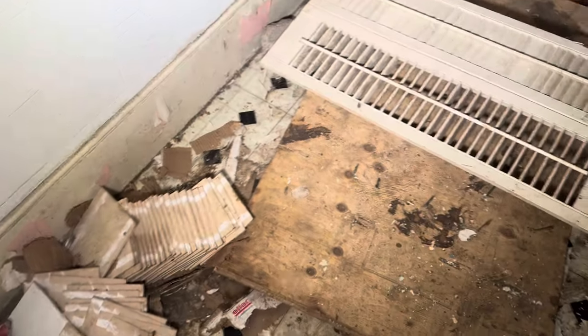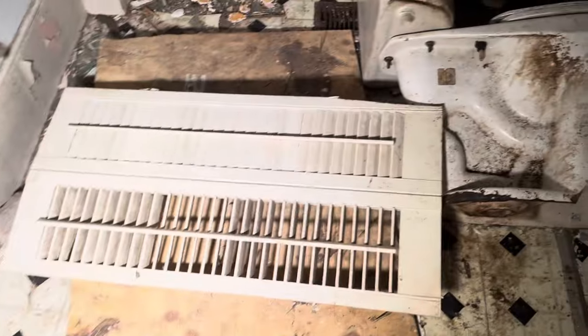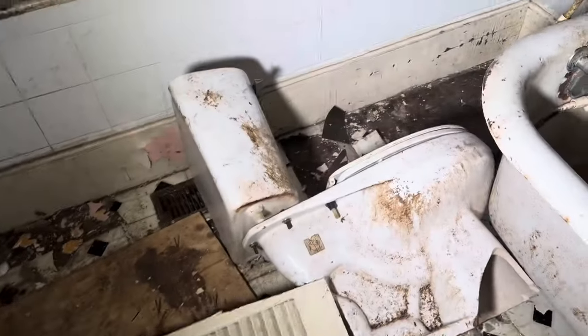Bunch of extra tiles down there. There's the shutters from the window. Toilet's flipped over. Cupboard there. Oh wow, look at this. Clawfoot bathtub there. And then you have the old shower curtain that goes around. Oh, it's even still there. That's pretty cool.